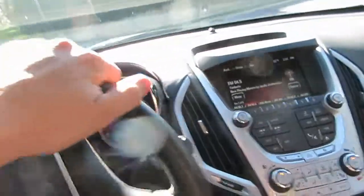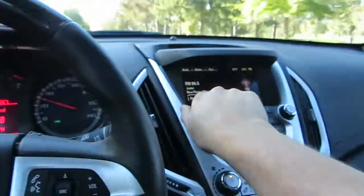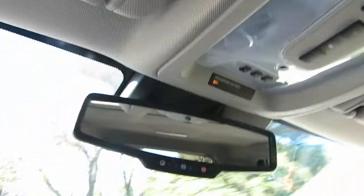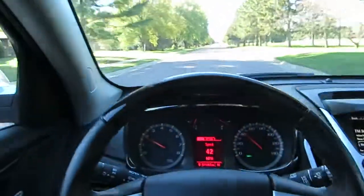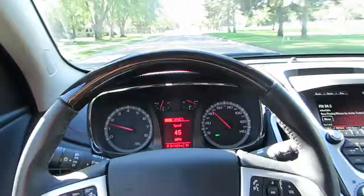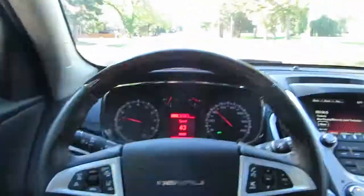AC works good, heat works good. Of course, your radio works just fine. Does have built-in HomeLink as well for your garage door openers. And it's kind of a rare feature to get with the Equinoxes and the Terrains. Most of them don't have that.